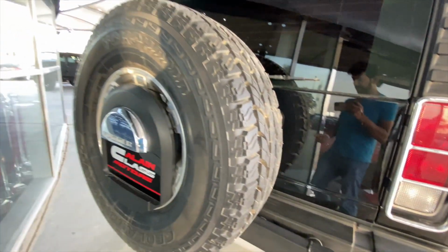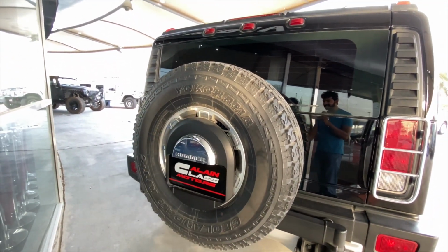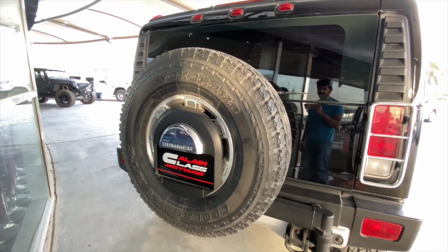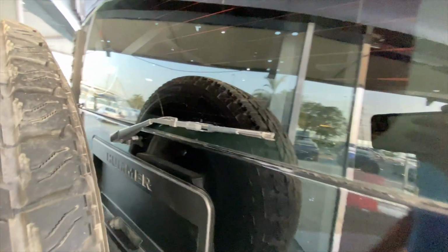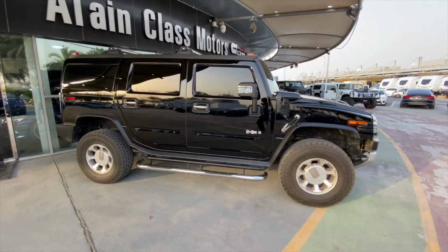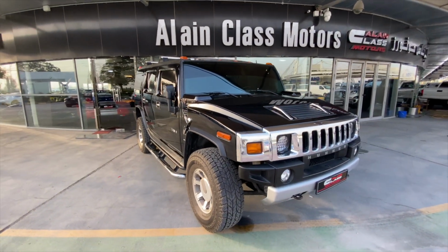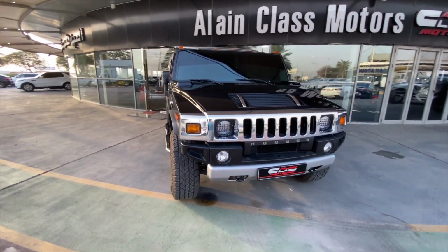The lights have been shielded so that nobody actually robs the lights or it doesn't break. Well, might be expensive. Yeah, I am here at Alien Class Motors and this is the spare wheel of the Hummer H2. Meanwhile, you've got a rear wiper. This car's windscreen actually doesn't need one wiper, it needs at least a few wipers. Coming to the side of the car, you realize it's too boxy somehow, and that boxiness is what people actually liked a lot in the Hummer.